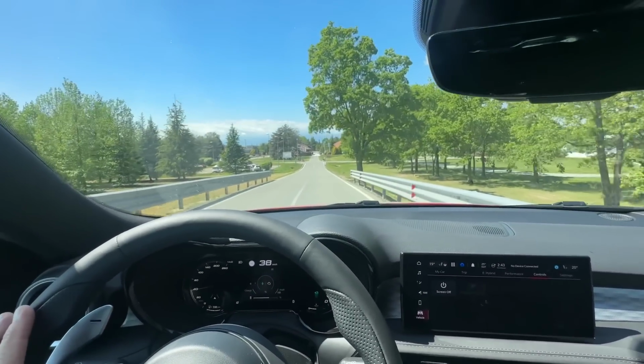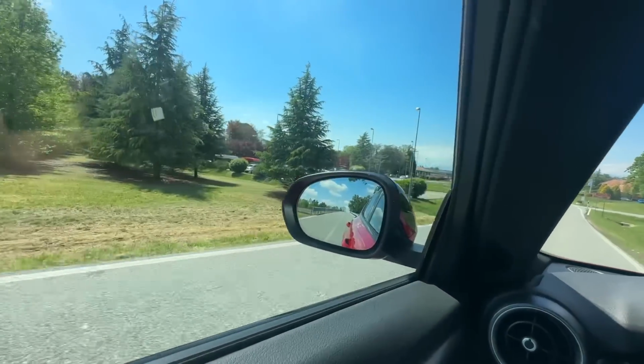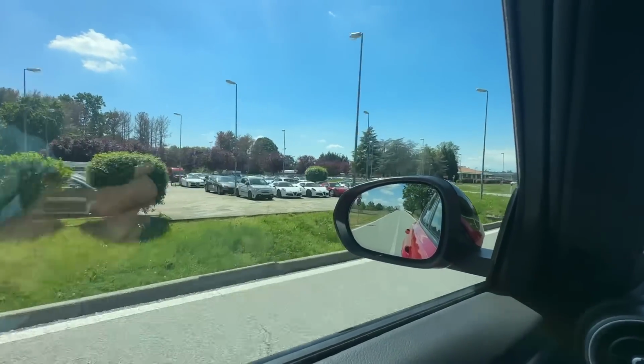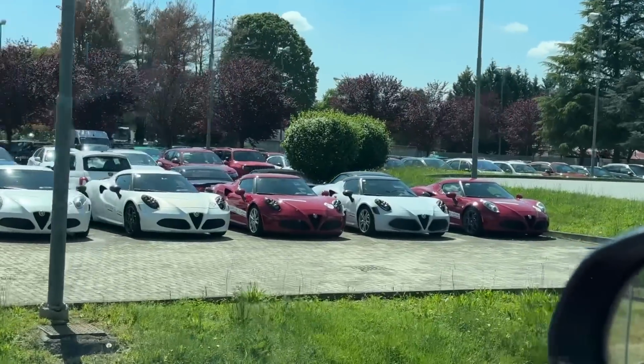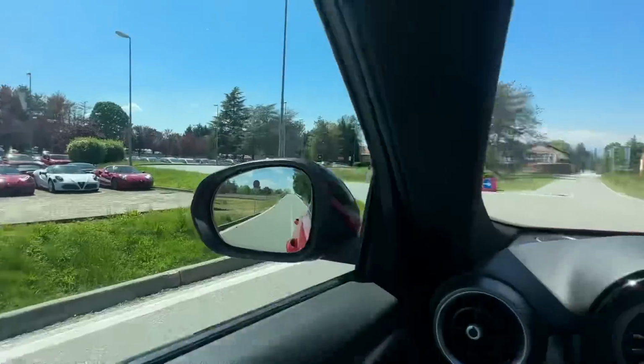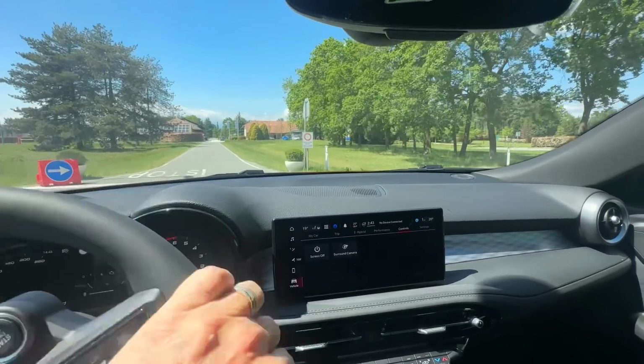In terms of availability, let's look at those 4Cs again. They're such beautiful cars. I know I'm like a moth to a flame. Those Fiat 500 Abarths, and then of course those 4Cs, just gorgeous cars. Just really a lot of style.